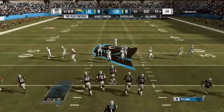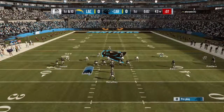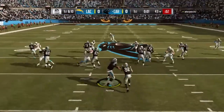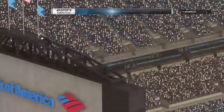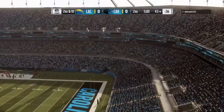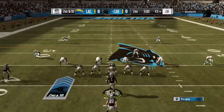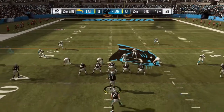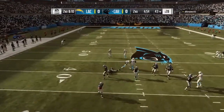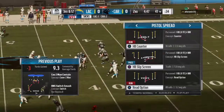So Newton and the Panthers come up now 1st and 10 at their own 43. First carry of the game for Christian McCaffrey. And he is swallowed up right at the line of scrimmage. To throw on second down is Newton. And he can't get rid of it. He's taken down. Melvin Ingram able to get in there and take him down for a loss of 3.